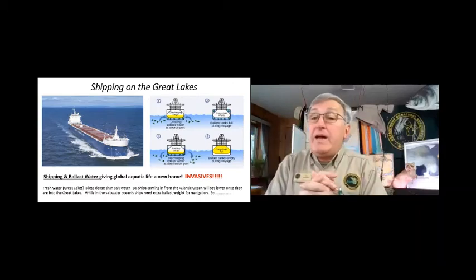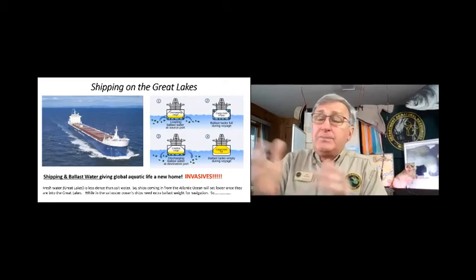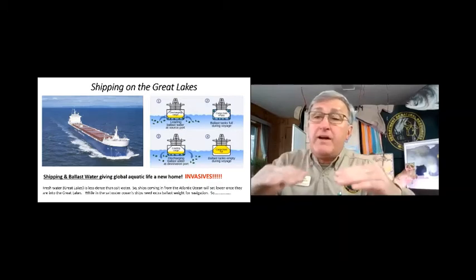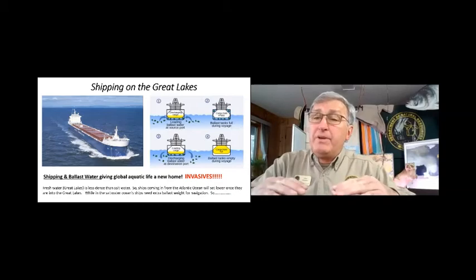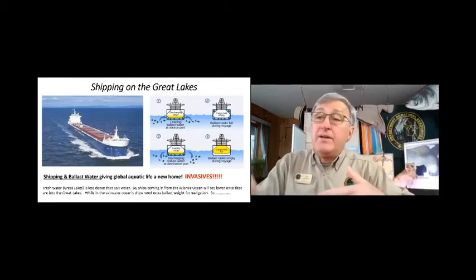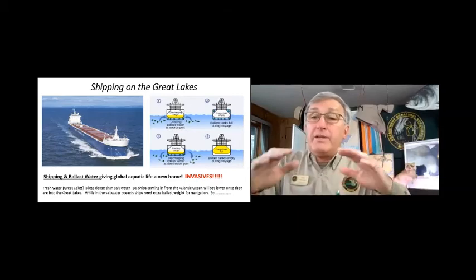The problem we have is ships like you're seeing right in that slide. They have to have some weight in them, whether they're full of grain or not. They have to have some weight that's ballast to push them down a little bit further in the water. Otherwise, the wind will blow them out of control. A big ship like that with no weight in it, sitting on top of the water, would just be like a canoe in the wind. It just wants to blow all over. So they put ballast in it.